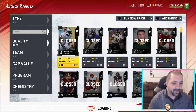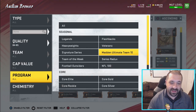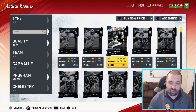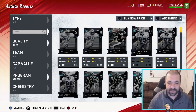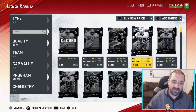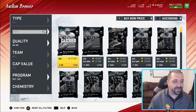So you can do a very basic flip just by going 80 to 84. I will tell you, last night this was damn near impossible, but if you just go 80 to 84 and leave the filter right here, you're going to see that these cards are going for about 29K. All right, this is going to get a little more difficult trying to do this next week and the week after, but this is the first week of these cards, so it's going to work right now. You could basically sell these for, I'd say, 29,500 coins.